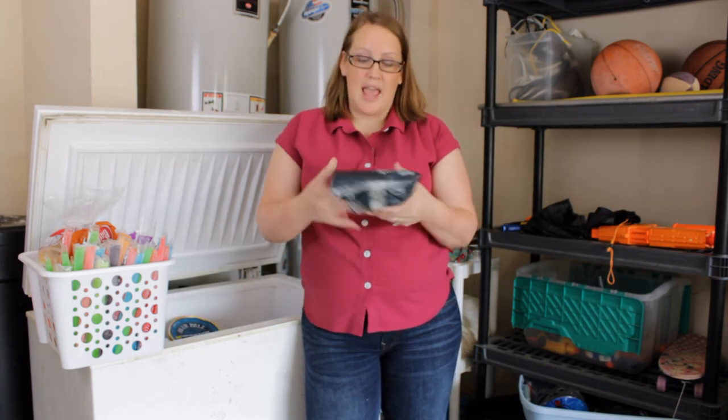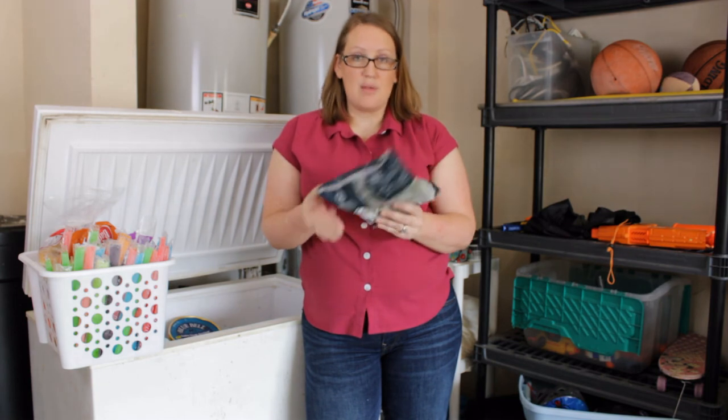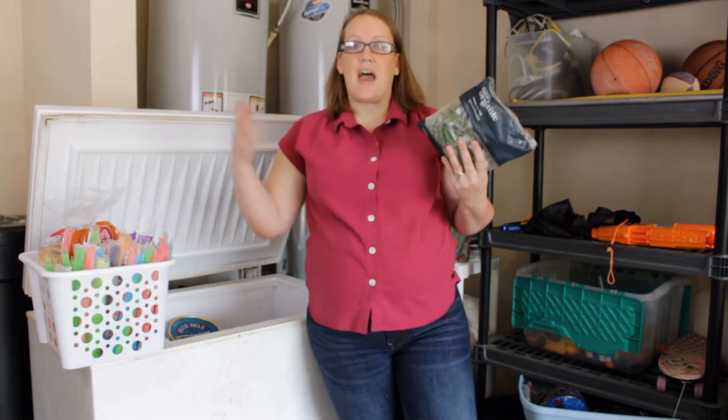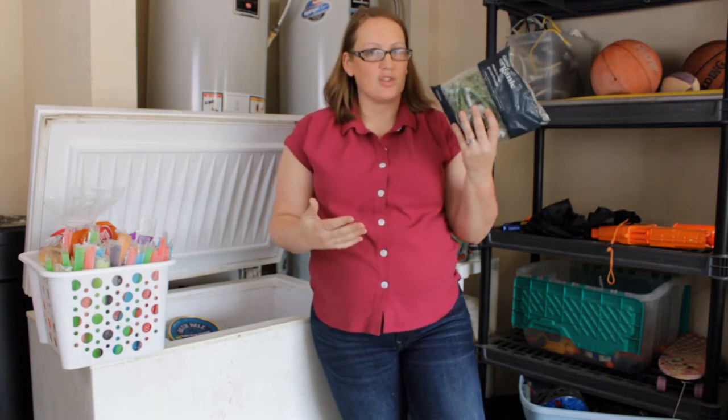Of course, frozen veggies are easy to store. You just grab them from the grocery store freezer section. But another thing you can do is buy fresh veggies and stick them in the freezer. Now this bag of green beans I just didn't get to. So right before things are going to go bad in your fridge, stick them in your freezer and that will preserve them longer. And now I've got frozen green beans.